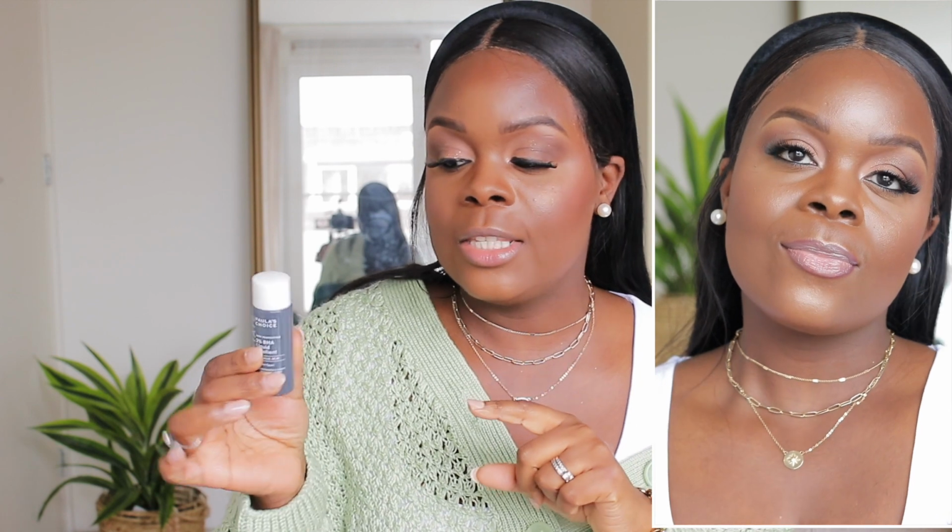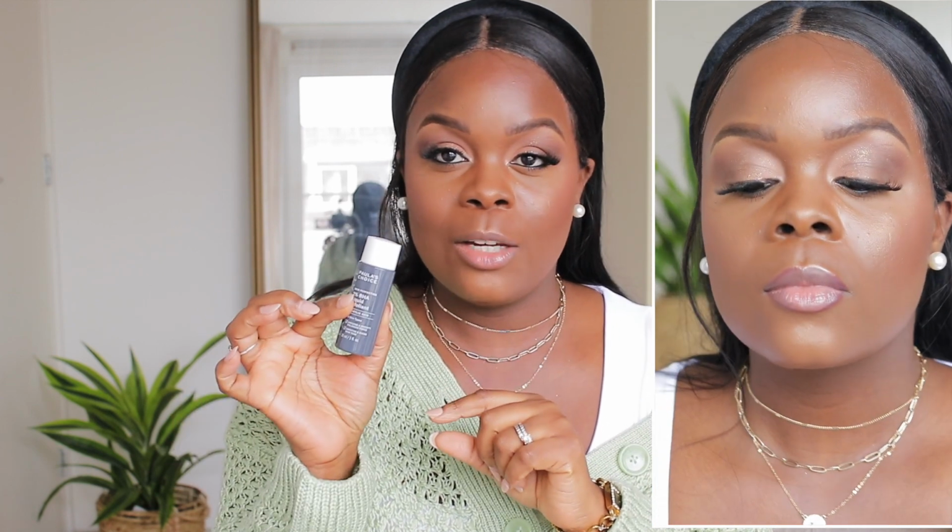I really noticed since I've started using this, the texture of my skin is just so much smoother after I introduced it to my skincare routine. So this is one of the products that I've added into my skincare routine, and I think it has made a huge difference in my skin texture and overall my skin appearance after using this product.